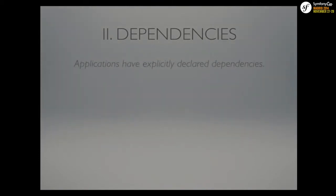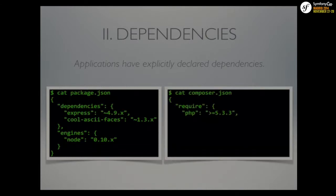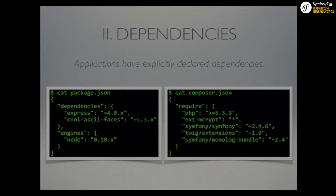Dependencies, obviously. If we want to declare dependencies, for Node.js, that looks like this, where you say, this is express and cool ASCII faces converts pictures. This is not so important, but it's a package, right? But you can also say, this is the system version of Node that I want to run. And we can do the same in PHP, where in the composer.json, we can actually say, this is the PHP version I have tested, developed, whatever against, right? So 5.3.3 or higher is a PHP version I require. You can even say, this is an extension I need, mcrypt in this case, and certain userland packages.